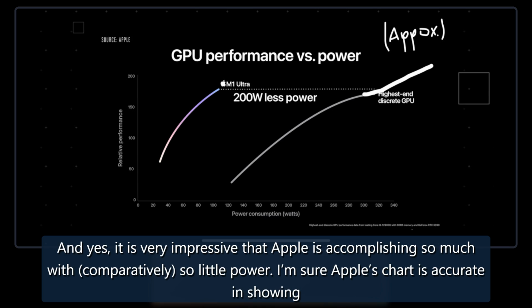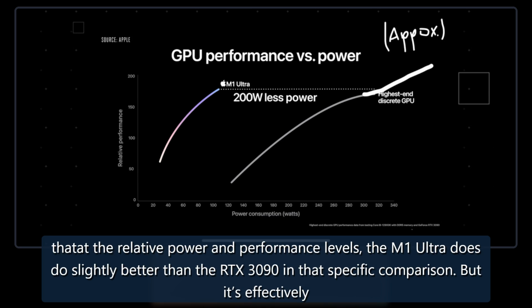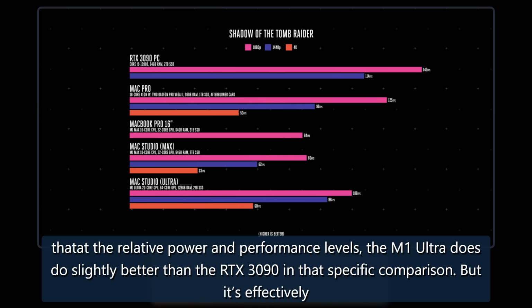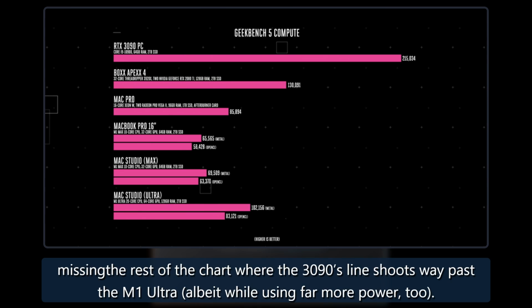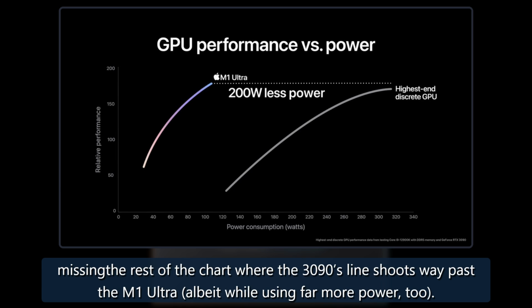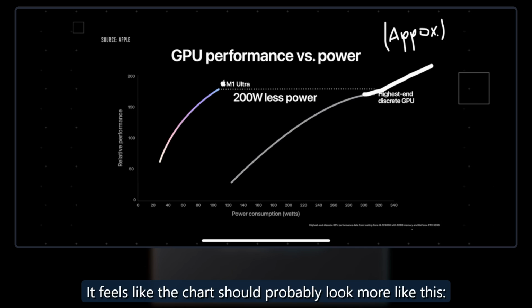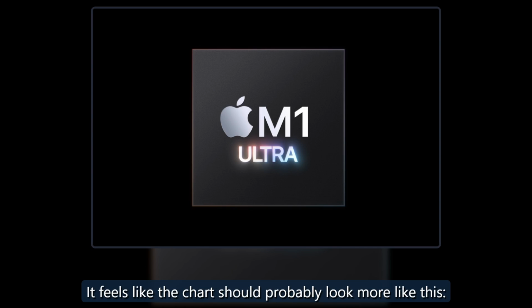I'm sure Apple's chart is accurate in showing that at the relative power and performance levels, the M1 Ultra does do slightly better than the RTX 3090 in that specific comparison. But it's effectively missing the rest of the chart where the 3090's line shoots way past the M1 Ultra, albeit while using far more power, too. It feels like the chart should probably look more like this.